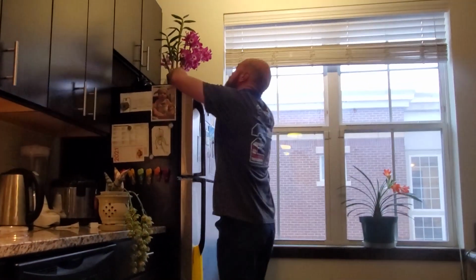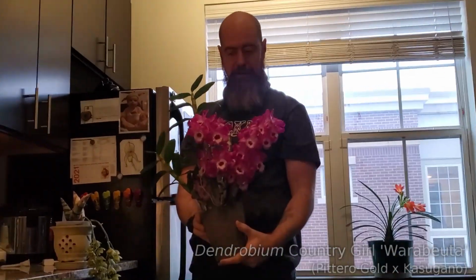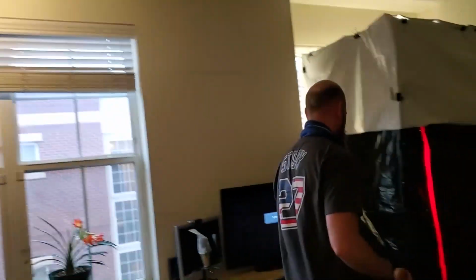The next one I'm going to take is this Dendrobium Country Girl. There's no awarded Country Girls in the AOS records right now, so I'm not sure what'll happen. However, some of the flowers are starting to fade, so they may pass on it. And then of course the massive Fred Clark Desert Davison.